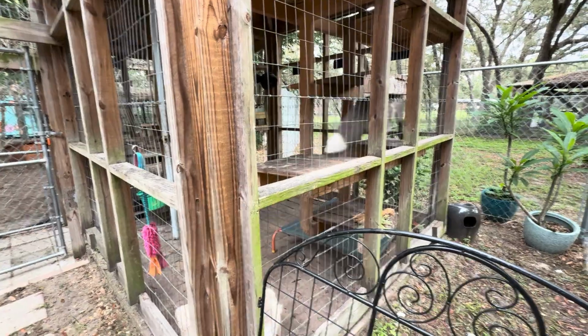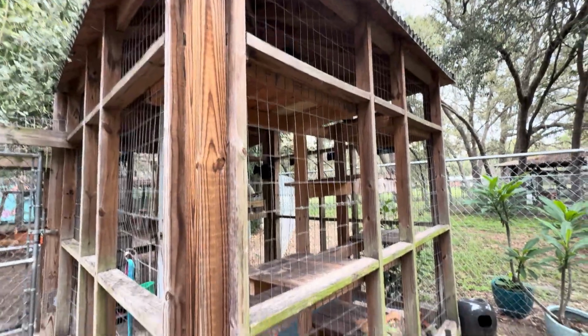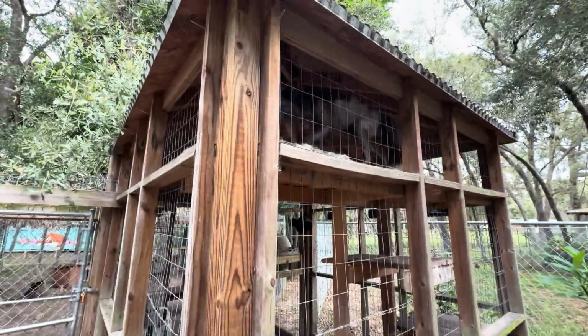Now to take care of Winnie and Turner and Daisy. This enclosure is right next to the house. It was our first enclosure. Actually, this originally was a bird aviary. We used to keep birds in here, and then we had to readapt it for the foxes. So this is Winnie, Turner, and Daisy's enclosure.